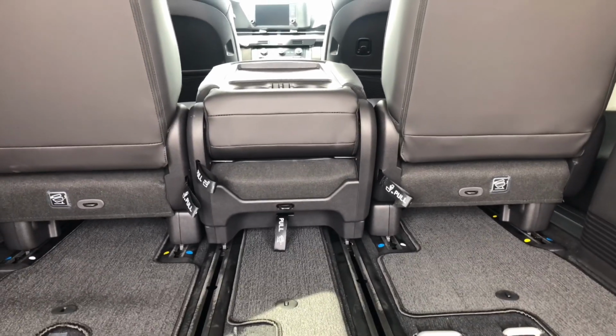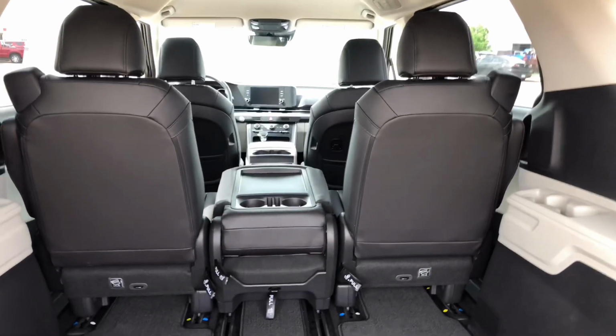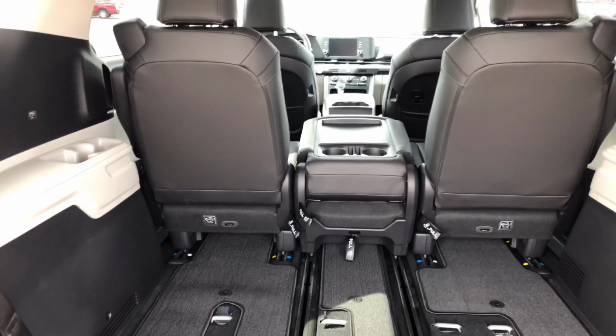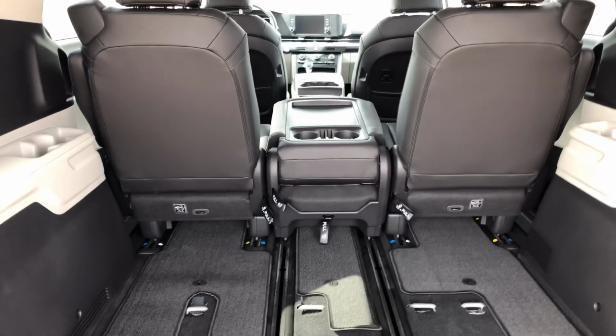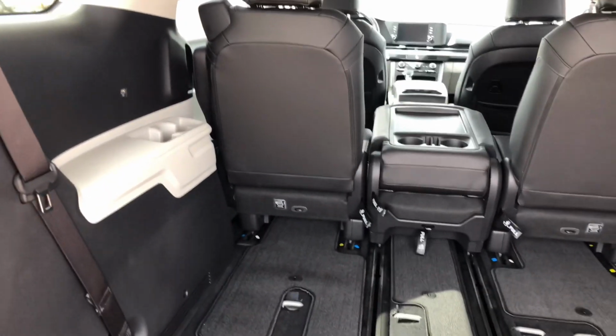Just follow the instructions and it'll allow you to do it. First time you take them out is super easy. Putting them back in can be a little bit cumbersome the first time, but once you figure out how to line up the tracks to snap them in, it actually is pretty smooth and pretty easy the second and third and fourth time around. But that first time, you're gonna get some frustration.